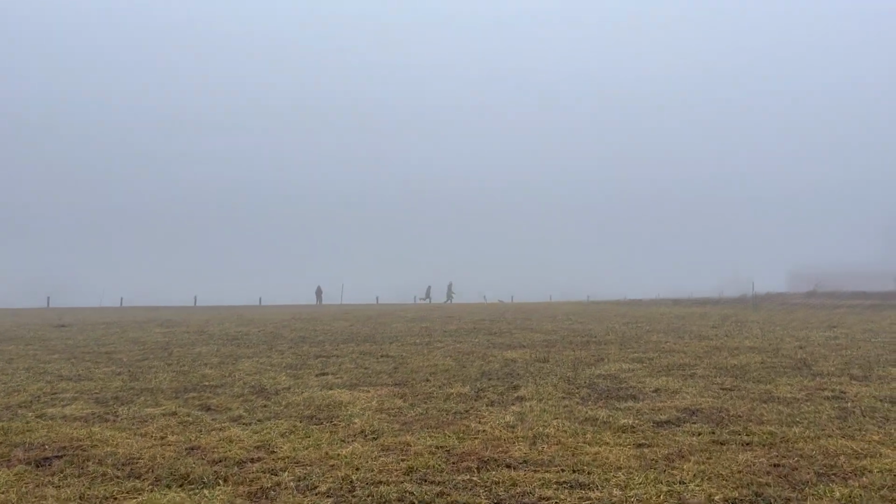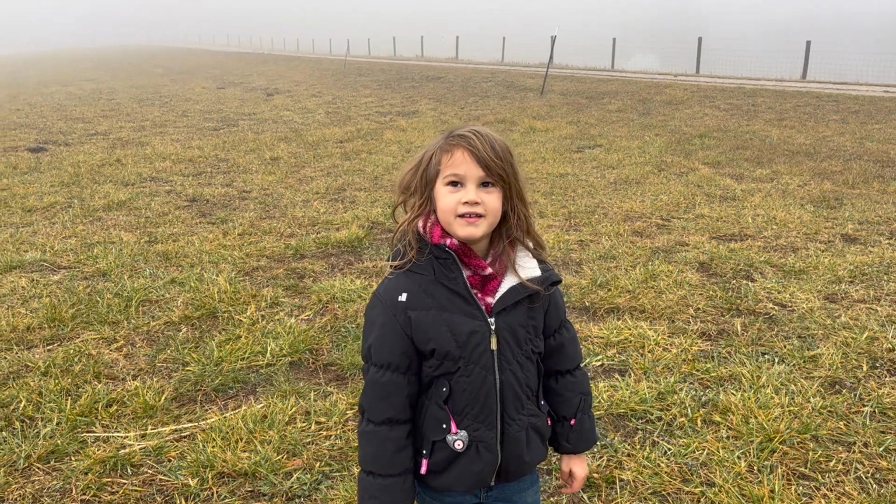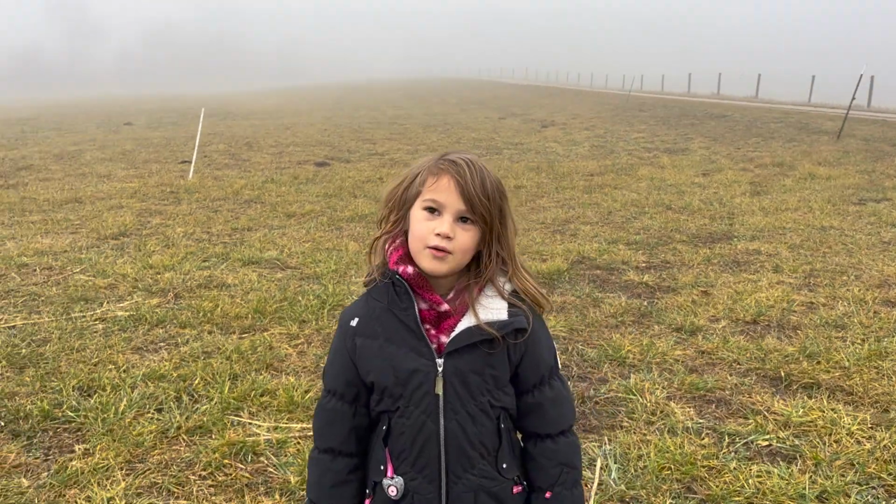What are they doing? Wait, so you shocked yourself with the fence? Yeah, Isaac said it didn't hurt. It didn't. Did you scream? No. My hands are covered in cow slobber.